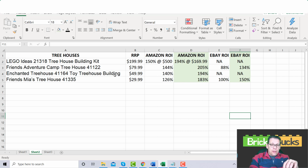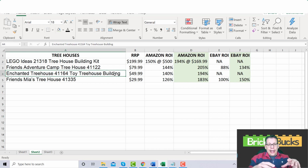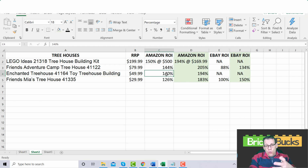I will say this right here, the Enchanted Treehouse. This is a set that's still available. So if it's still available, how did I get that number? Well, I just averaged the other numbers and I came up with 140% return on investment, which I think is very reasonable and a very good expectation to have. And then if you purchase it at 20% off, you have your return on investment there.